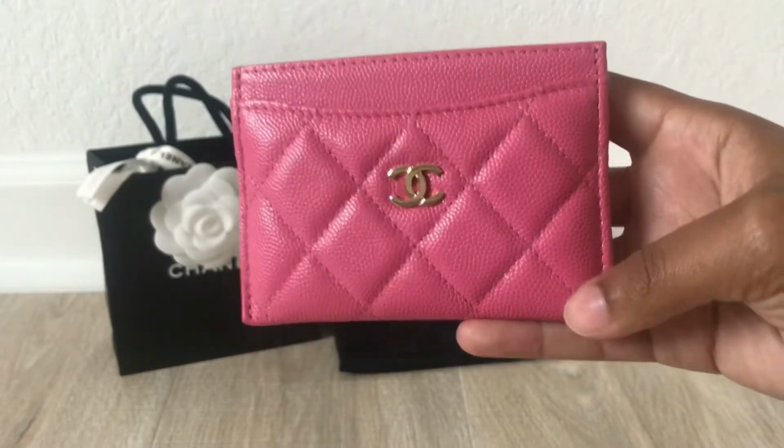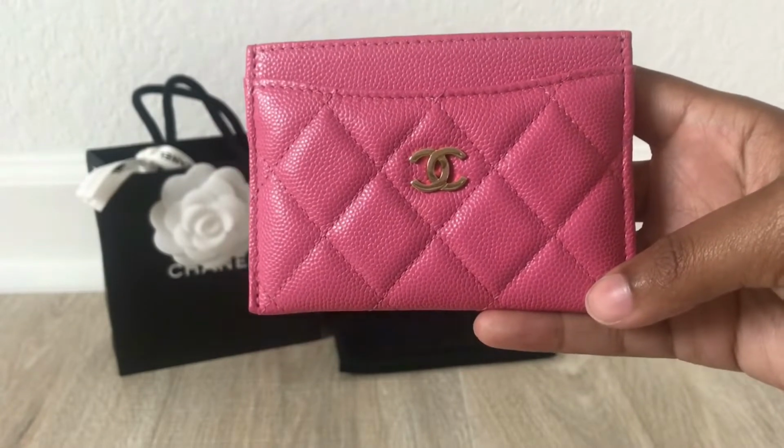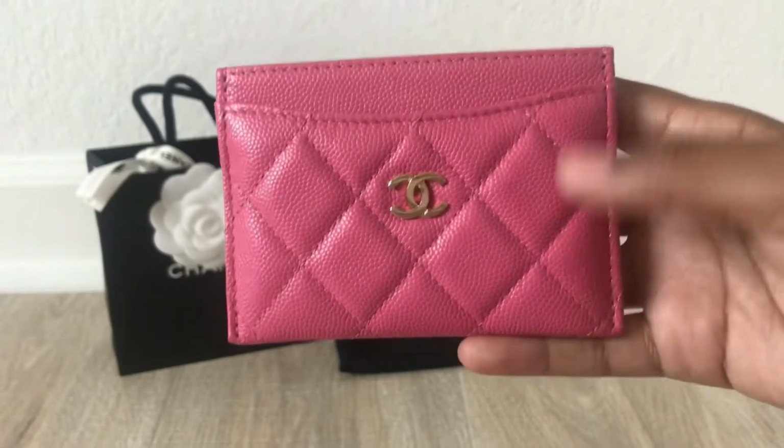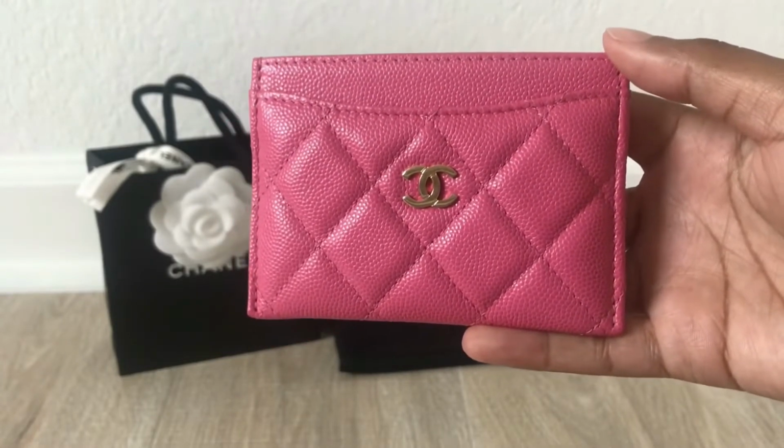So I recommend not doing that if you want to get a brighter, colorful SLG, not just from Chanel, but I think just in general. Also, try not to leave it out in the sun too much, because that is something you can worry about.